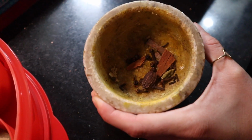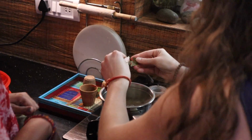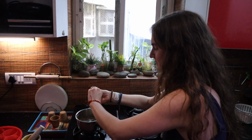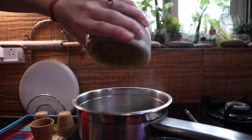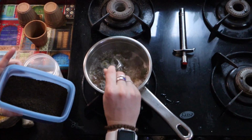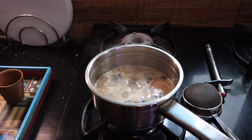We started our chai by crushing ginger, cinnamon, cardamom, cloves, and pepper. Then breaking bay leaves into the boiling water. I already know we're gonna make this at home. Absolutely we are. Next, we poured all of our crushed ingredients in, added raw sugar, black tea, then added milk, and let it boil.